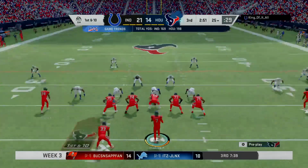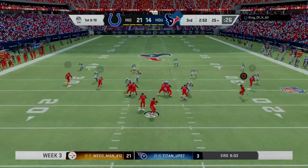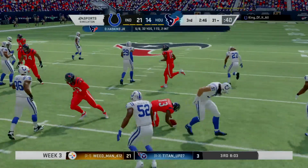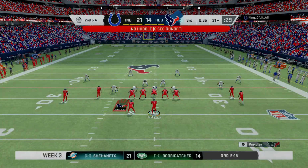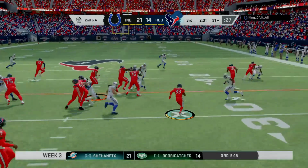Houston's offense already at the line, set to get going. They'll look for a drive to tie this up, down 21-14 as they have it first and 10. A pass there over the middle to start things out. He'll be dropped after a gain of about 6 across the 30 to the 31. Out of the shotgun, it's Jones.